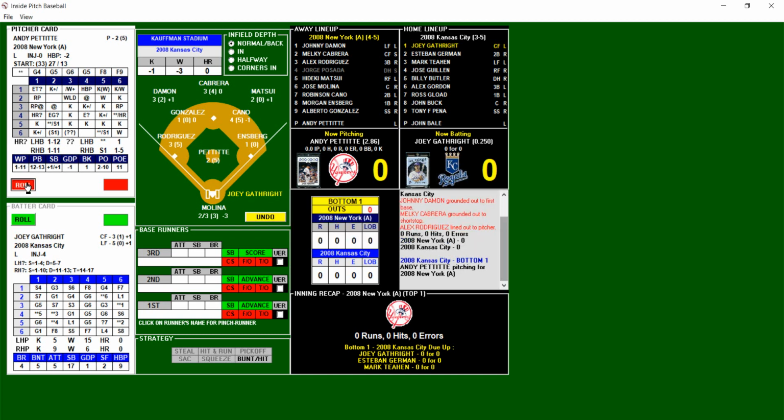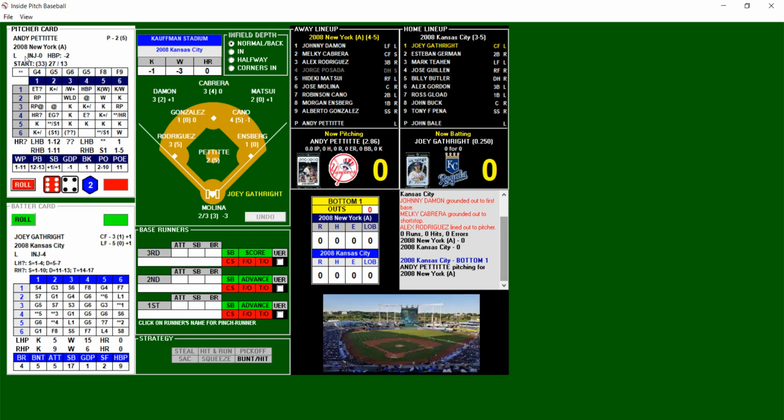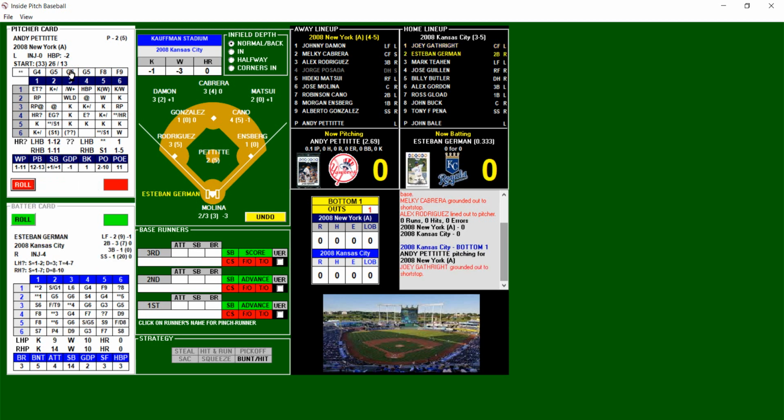Joey Gathright steps up. He's batting .250. Here's the pitch. 2-5. That is a ground ball to Gonzalez. And that is out number 1.